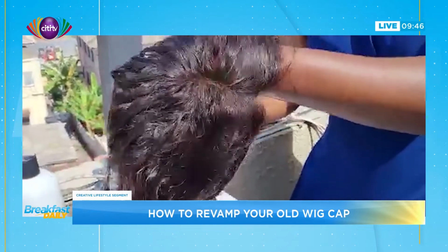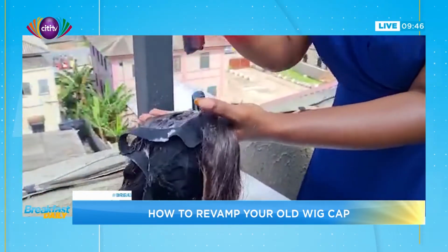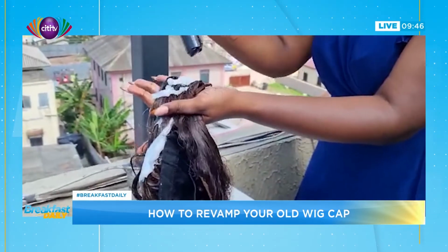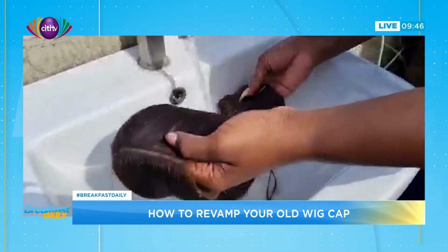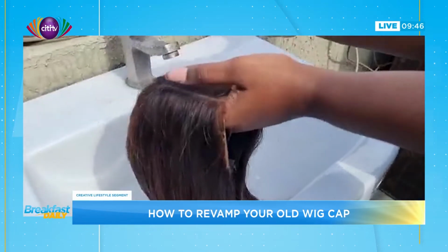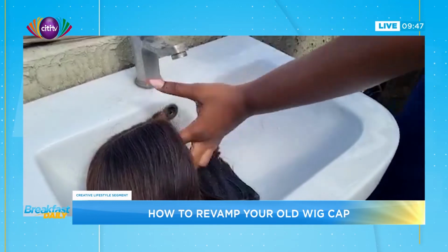Whenever you're washing your hair, you should always make sure to go in a downward motion. What does that mean? The direction in which the hair is going. Your hands should always be going in a downward motion to keep it from tangling, from the base to the tip. That helps it to not tangle some more, because the whole point is you're trying to get the wig as new and as fresh as possible.